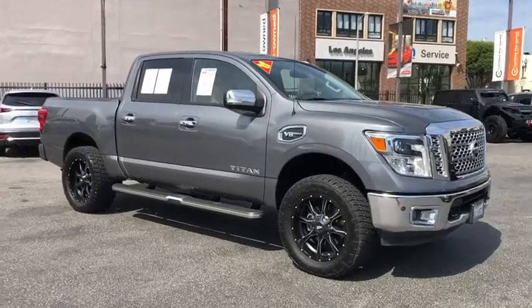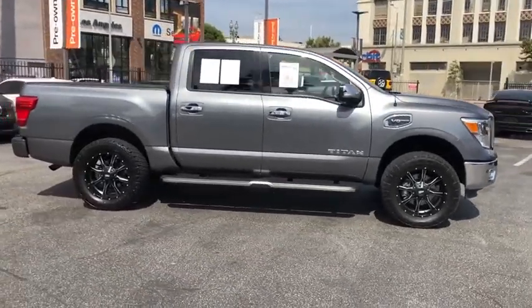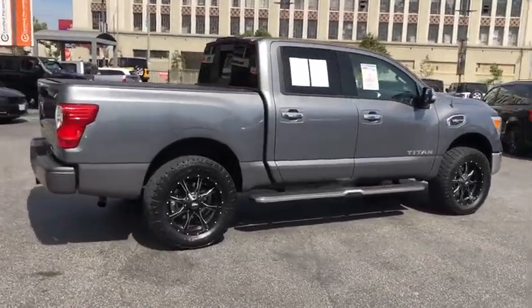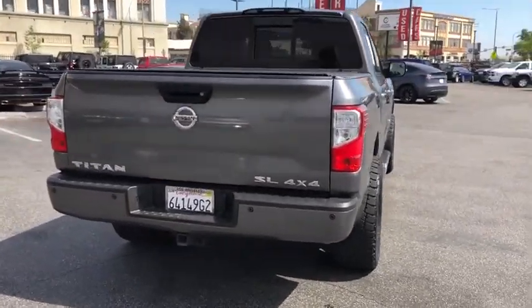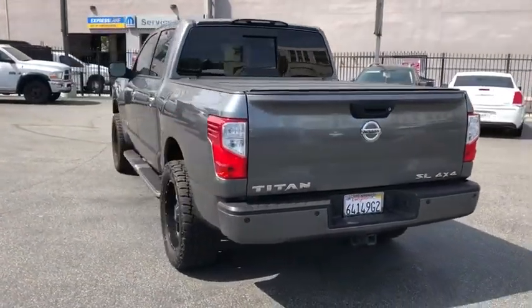Take a ride in the 2017 Nissan Titan. The Titan houses the Endurance V8 engine, the largest standard truck engine in its class. But the benefits don't stop there. The massive interior cabin boasts a fold-up rear bench seat and a flat loading floor. When it comes to power and comfort, the Titan can't be beat.